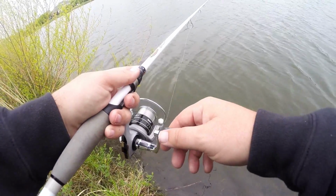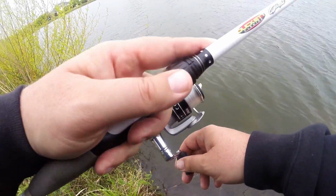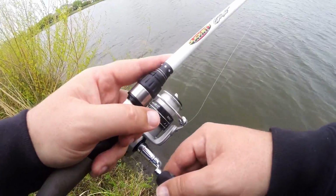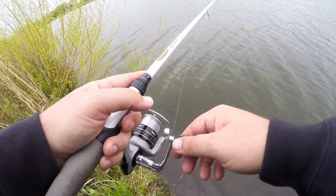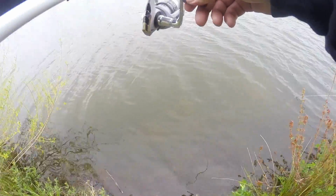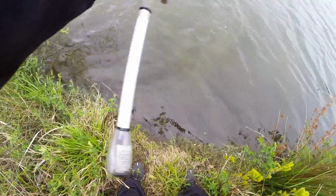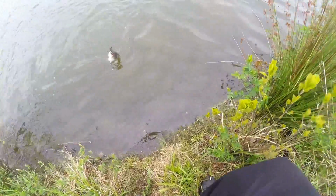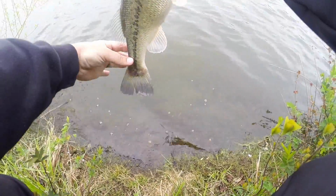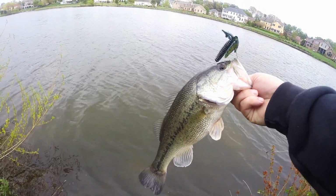Pause, pause, pause. Okay. All right, ready? There he goes. There he goes. All right. Yeah, you can't escape me forever. Ah, God, I love bass fishing. Love it. Hello, hello. Beautiful. Look at that color. So pretty.